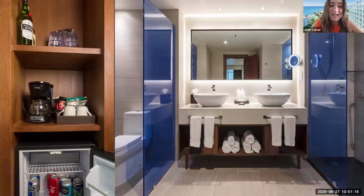Every single room category has a mini bar, so you can see here on the bottom left, and this fridge is stocked daily, complimentary as part of the all-inclusive. So you will find water, sodas and beer in this mini bar. And when you get to some of the higher room categories, some alcoholic beverages and liquors would be included in that as well. But as standard in all rooms, you're getting the beer, soda and water.